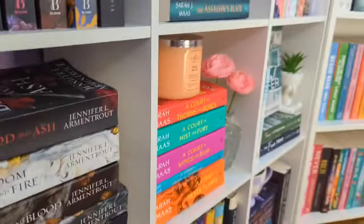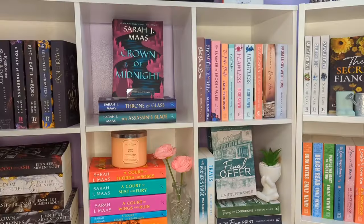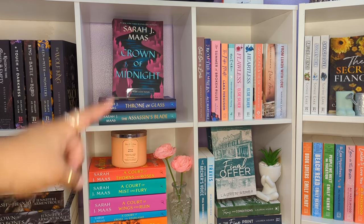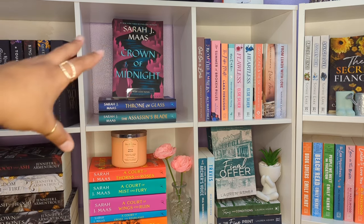So let's go back to these. Okay, so next we have just these cubes. I was just thinking about how my other tripod is so much easier than this one, but it's fine. So we have, obviously, my Sarah J Maas. So we have Throne of Glass.